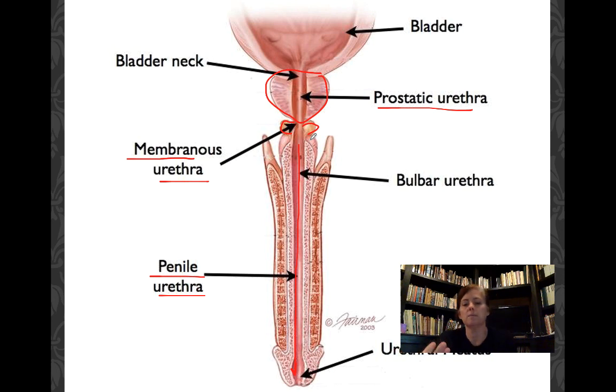This is one of the primary reasons why females are more likely to get bladder infections, because males have this really long urethra and it's much harder for bacteria to make this trip in. Females have these little short urethras, and it's a lot easier for bacteria to gain access to their bladders as a result of that.